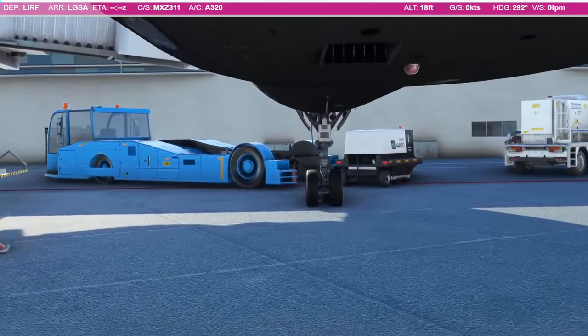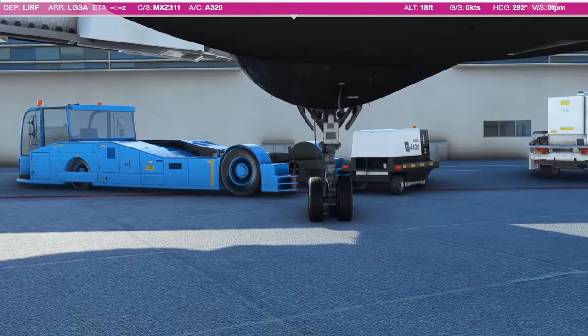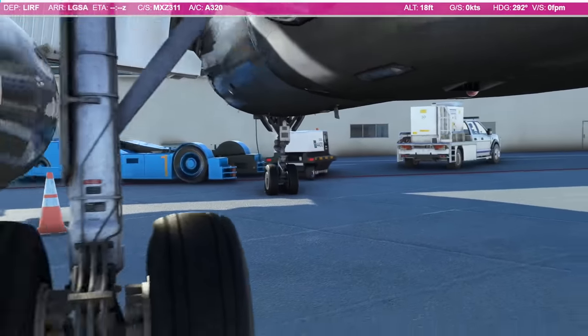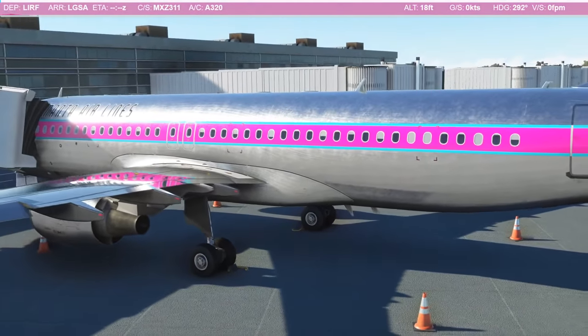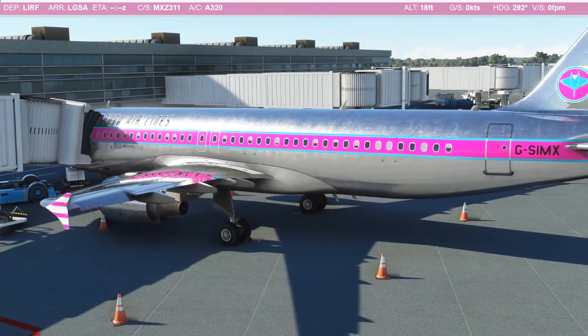Right, jumping into the chat very briefly. Axel says, should have done Athens to LGIR, Heraklion, I'm controlling. Ah, sorry, Axel. Yeah, I should plan these a bit more carefully with where we go. When you spawn in, does your Fenix go to start up, then cold and dark? Yes, that's normal. It loads up running and then it connects to what you asked for, what you default it to.